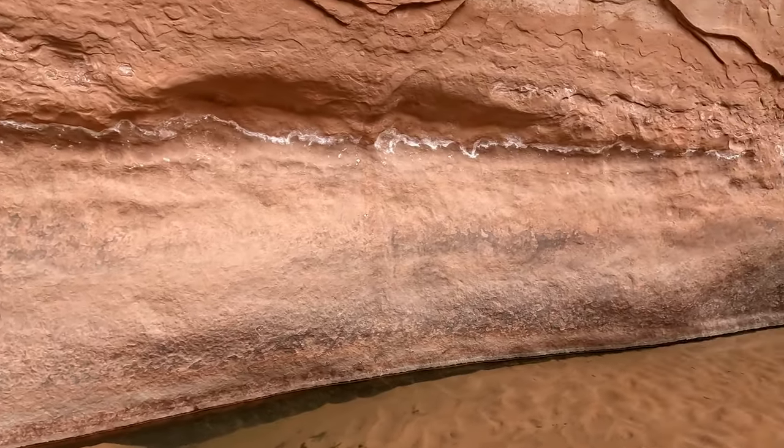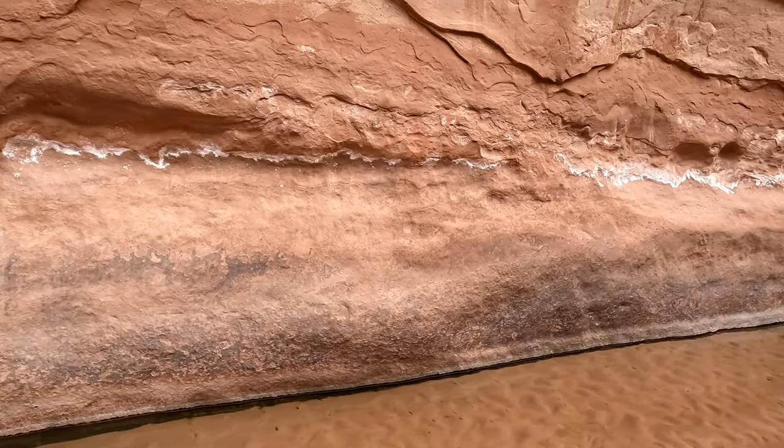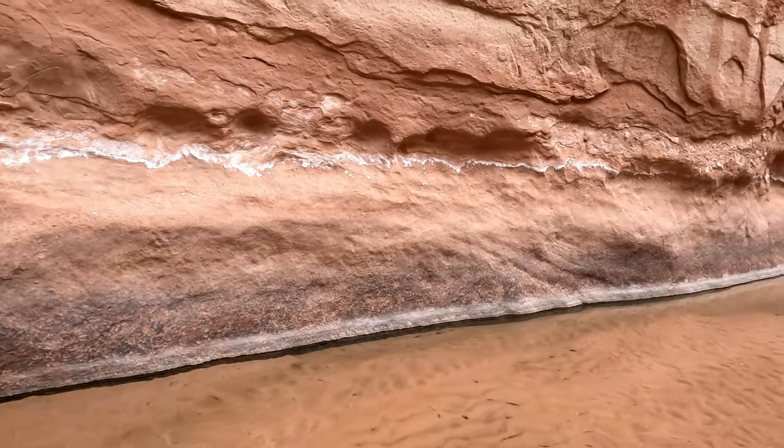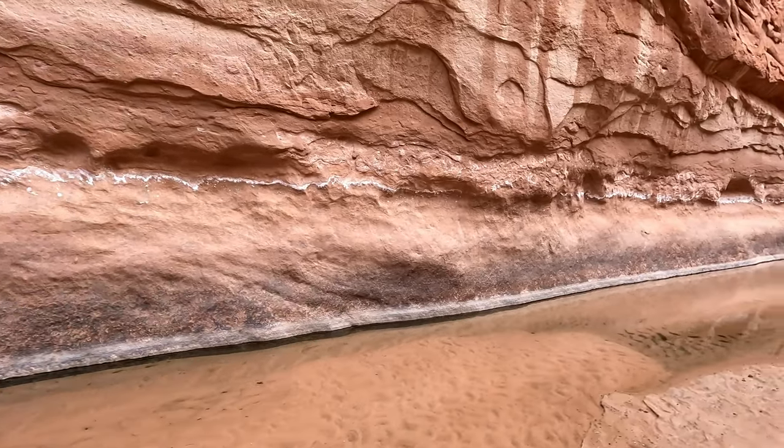See these white stain lines on the rock? Probably how high the flash flood gets as they come through here from time to time.